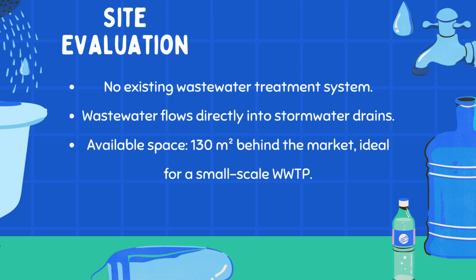Currently, Pasar Pontian does not have any wastewater treatment system. Wastewater from the market flows directly to the stormwater drain without treatment. Our site evaluation found that there is a 130 square meter open space behind the market building. This space is suitable for constructing a small-scale treatment plant that fits the market's needs. The location is close to the wastewater source, which minimizes piping costs and simplifies construction logistics.